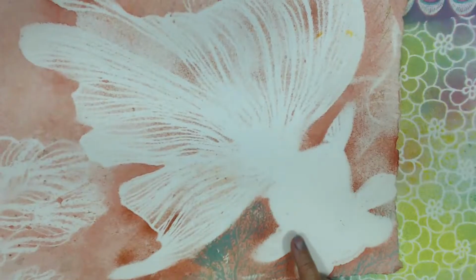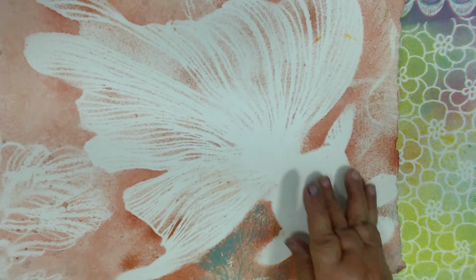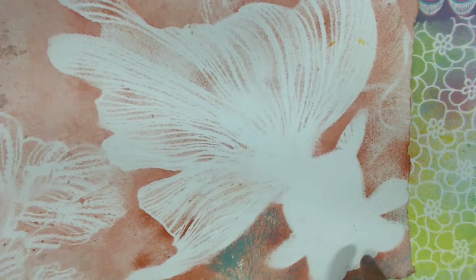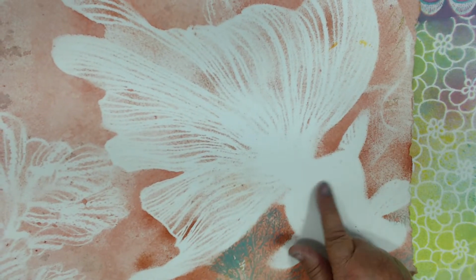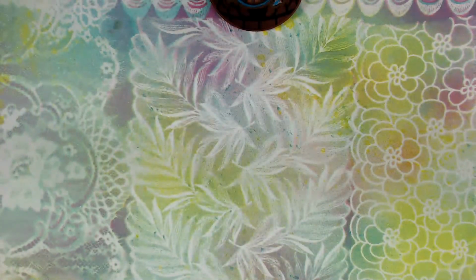You see that there? And then I had ordered this fish, and I thought it was like a 6-inch lace fish, and it wound up being this big giant fish, which I like this part. It was all embroidered in here, but I'll go ahead and do that myself. And this one I really like too. This one is with a thinner paper.